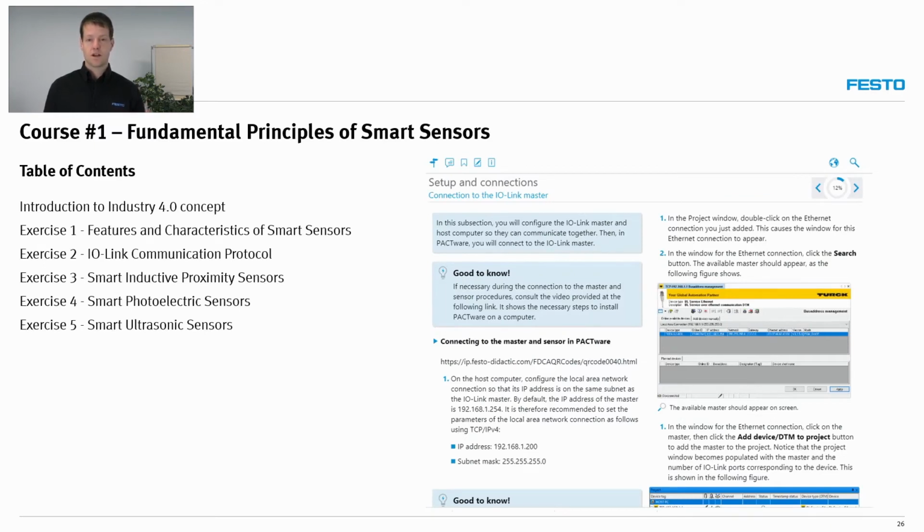So let's take a closer look at the first exercise and its table of contents. It starts with an introduction to Industry 4.0. Then we have a series of 5 exercises. The first 2 let you get familiar with different concepts pertaining to smart sensors and the communication protocol. And each of the following 3 exercises is related to one of the basic 3 sensors that come with the basic kit.